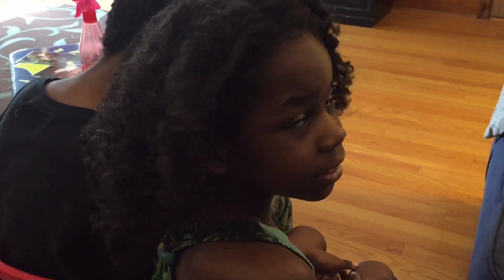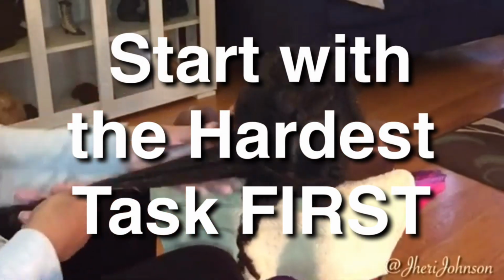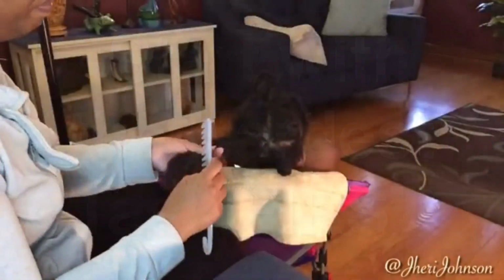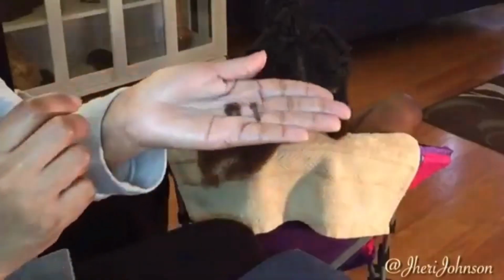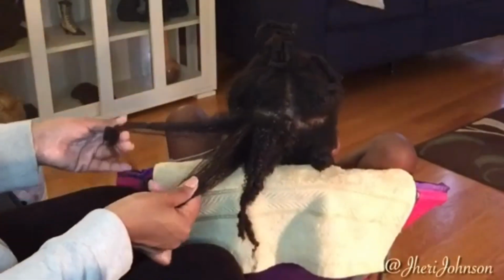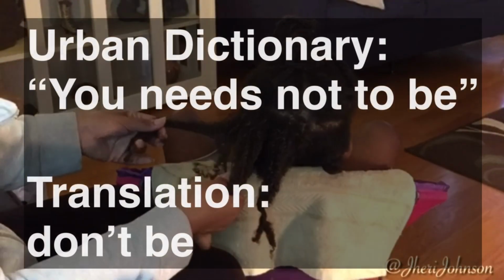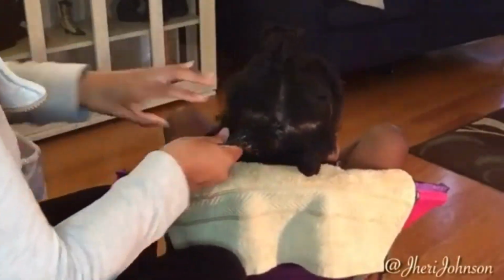You ready for wash day? No. So, start with the hardest part first. And for most naturals, including myself, that's detangling. Starting with the hardest part first, or the most time-consuming task, gives you the ability to use your energy wisely. People, I'm telling you, detangling is very vital to retaining our length, and it's during this process you need the most energy, and you need not to be tired. To make this process easier, use a great detangler.